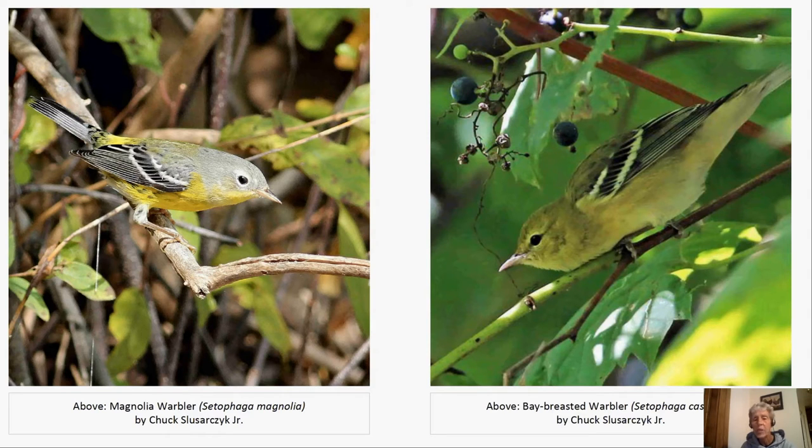Kind of a greenish upper side. You might notice there's a little bit of color around the eye. Sometimes it's more noticeable than that. Not much streaking on this bird, because there's a cousin to this bird that has much more streaking, right? So let's go to the next slide.